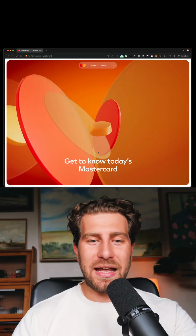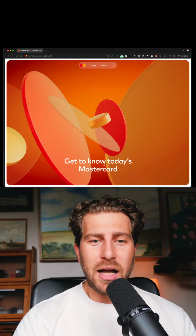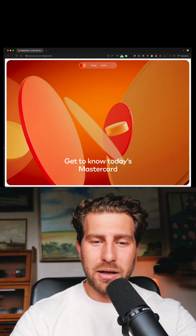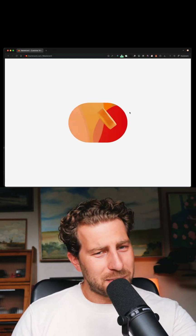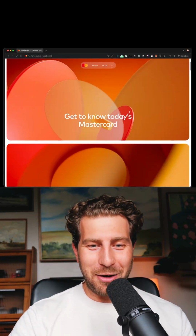So we get this lovely hero entry, so clean here with these 3D objects that we see throughout. I can't tell if they're mouse movements or not, but I think they come in different positions each time. Am I crazy? I honestly don't know, but there's something fun going on with that.